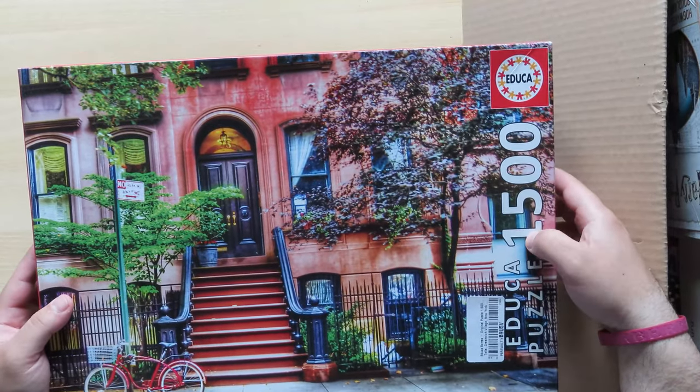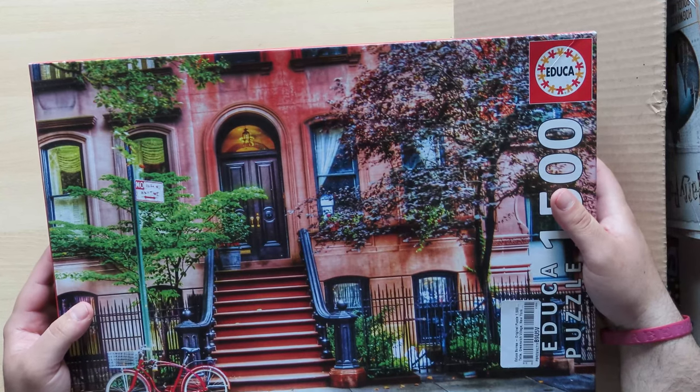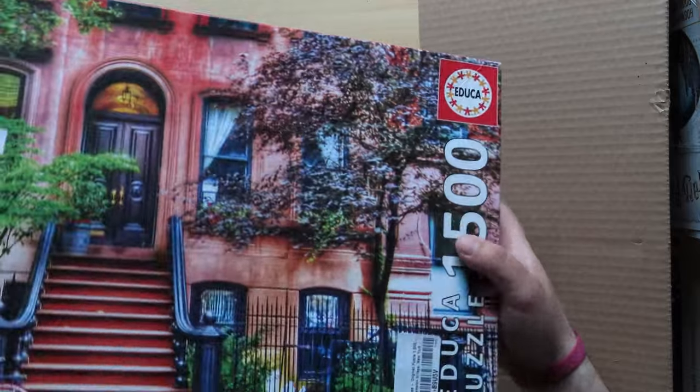This is one with 1,500 pieces. I don't actually know what it's supposed to depict. It depicts Greenwich Village. So, on to the next one.